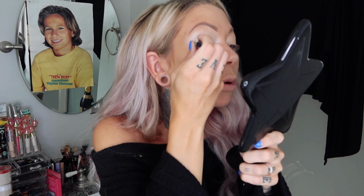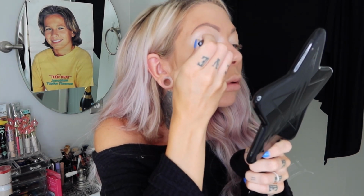I normally use Morphe, whatever, a really overpriced eyeliner, but I happen to really like it. So this one has the same similar kind of tip. Here we go, ladies. This requires full concentration. First impressions, not great. This is going to take a while, but maybe that's a good thing.